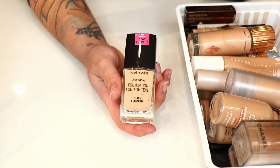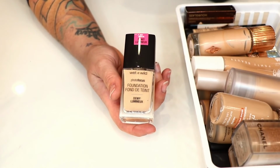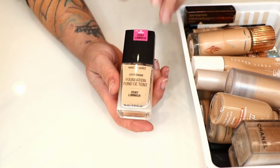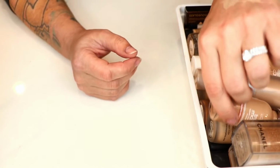It's not the best. I need to revisit the L'Oreal Pro Matte foundation. It used to be my shit, but I feel like if I use it again, I'll probably not like it because my tastes and preferences have changed so much. So this one, I think I'm going to get rid of it. I don't ever reach for it, and I don't like the way it smells.